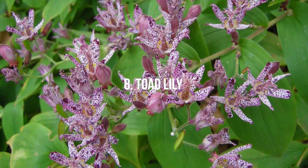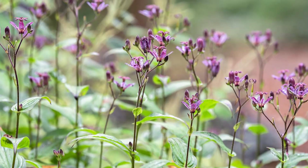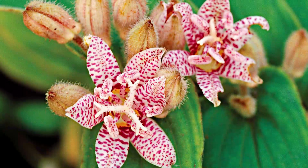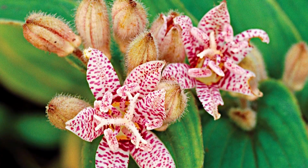8. Toad lily. Toad lilies are exotic-looking with their spotted, orchid-like flowers in shades of purple, pink, or white. They thrive in shade and add a touch of the tropics to cooler autumn days.